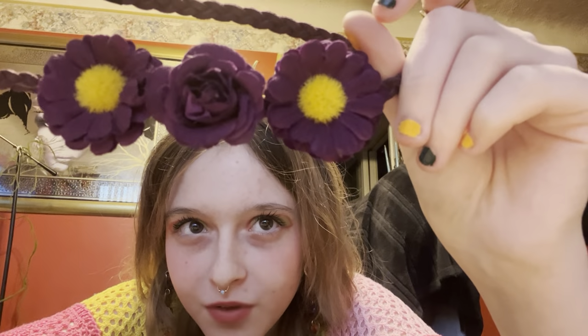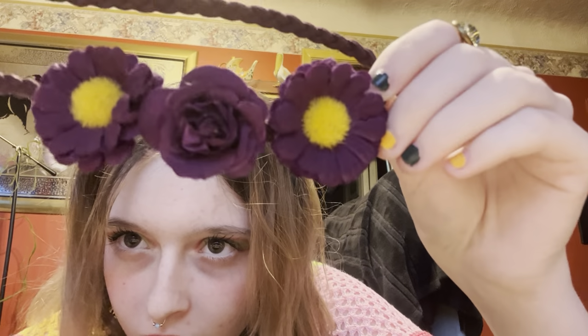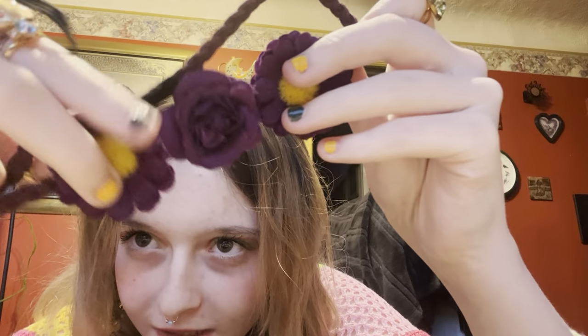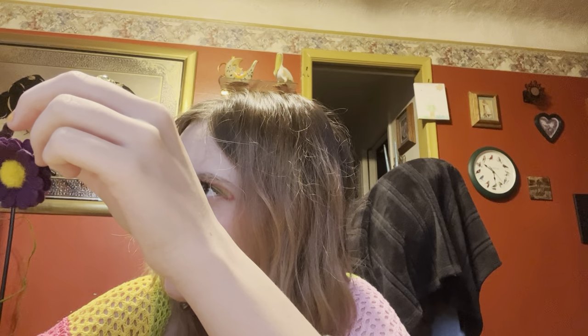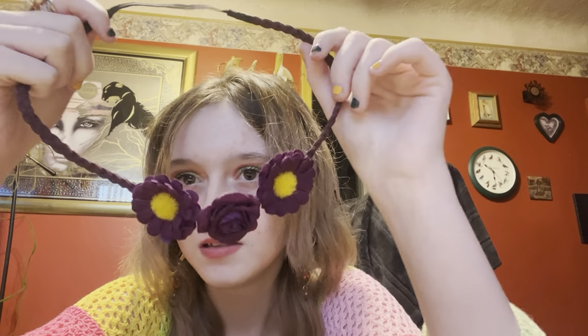This one I got at a yard sale. It's this beautiful, dark, deep purple color with flowers. We have two. What are these flowers again? Maybe Gerber daisies? Yeah, daisies and then a rose in the middle. And yeah, I just got this at a yard sale.